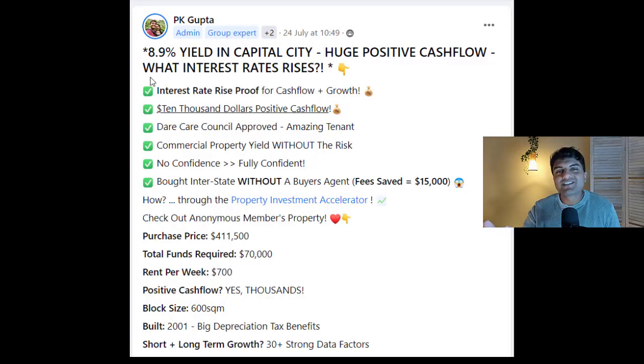And last one, and I'm not going to say everyone can get this. I saved this one for last. 8.9% yield in a capital city. Okay, just pause and understand the gravitas or the gravity of what that means. That means you're getting better than commercial property yields without the commercial property risk of vacancy. Huge positive cash flow. Interest rates go up to 7%, 8%, 9%. Doesn't matter when you get yields like this.